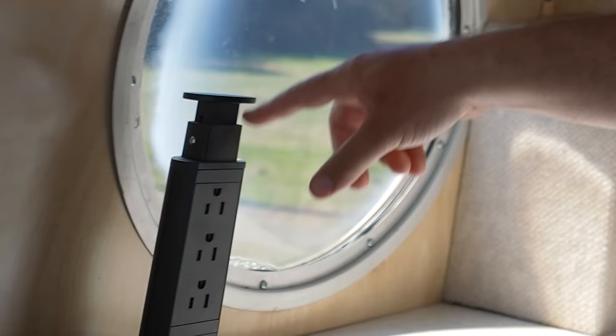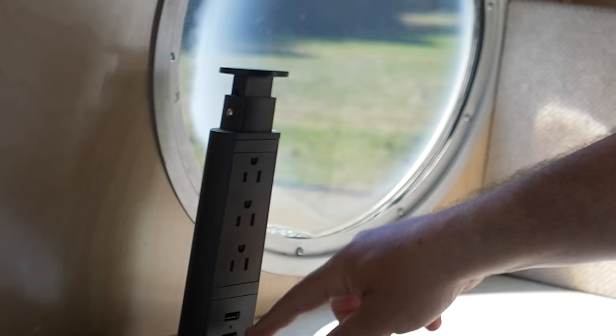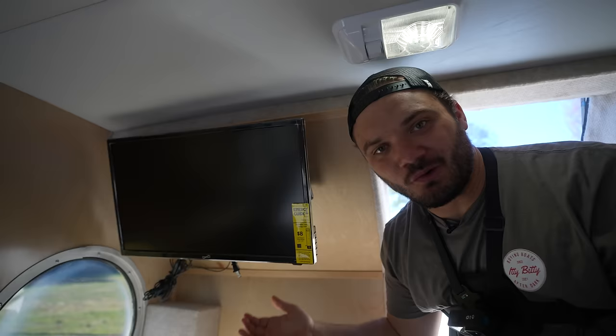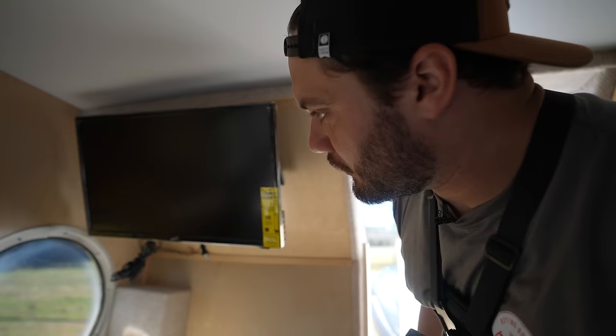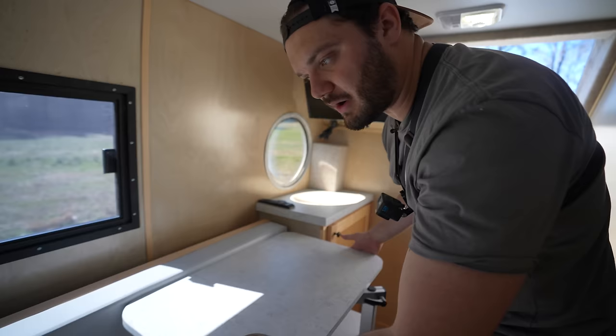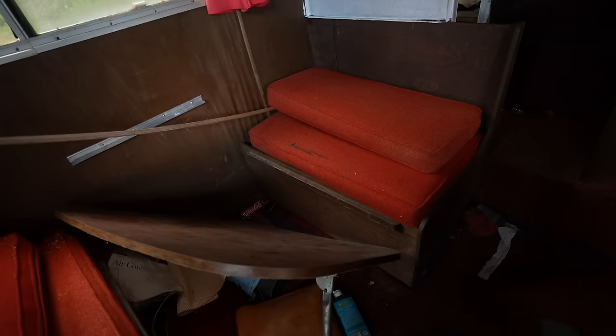And then we have these little pull-up power stations, we like to call them. We're gonna be charging our gear on every single surface in here. We also had a TV put in because Gravy will not come on trips if there's a good game on. We can watch the new drops of AO Fishing as a team. It's fixed in place.